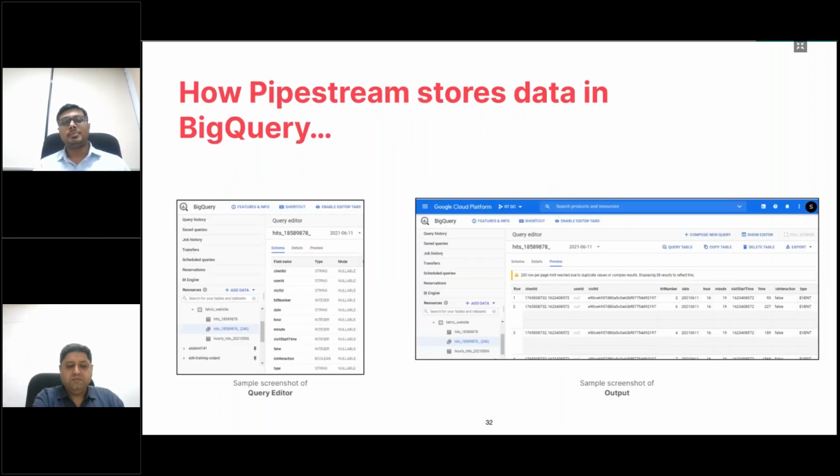So how does Pipestream store data in BigQuery? It's actually boring tables that you can see, right? It's a normal BigQuery schema, like client ID, visit ID, what time the user visited, what the events are, and what the event time was when the user did a particular event, and all the other attributes like the device category, the source medium, the city, the region where the user had landed on your website or was doing all these events. That data gets stored into BigQuery in the form of a table where you can basically deploy your web analyst or a SQL analyst to start writing queries on top of them to make it in the form of a BI engine.